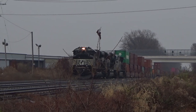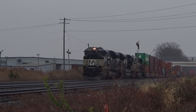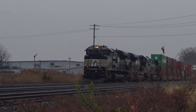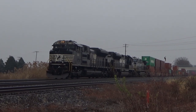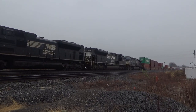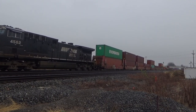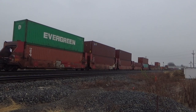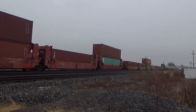Here comes our first westbound, not a special one. I don't know what the symbol on this one is, I'm just going to guess this is from Harrisburg, something like that, to Chicago, with a double SD70 ACe and an AC44C6M trailing third.